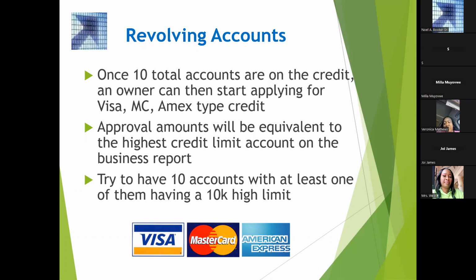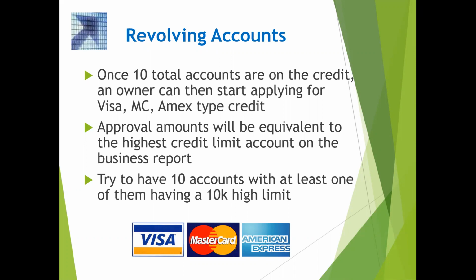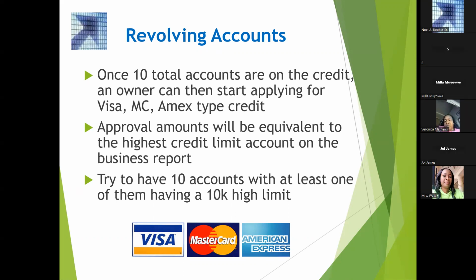So if you have 10 or more trade lines on your business credit report saying that I pay my bills on time, now you can go and get Visa, MasterCard, American Express type of credit, okay? And you try to have at least one of these revolving accounts with a high limit of 10,000 available on it. And how you do that from the beginning is you make about 3 or 4 payments on time, then you call them and ask for an increase, okay? You can always get an increase, but they're not going to give you an increase if they don't see that you made some on-time payments. So my strategy is to get about 3 of them and then call them, all right?